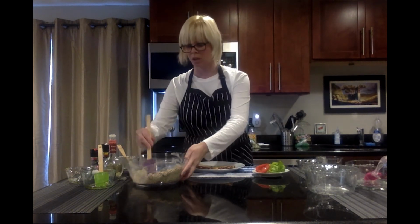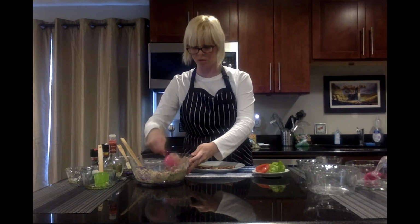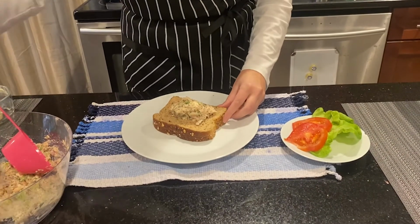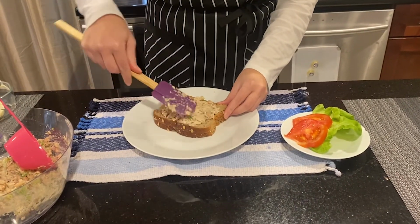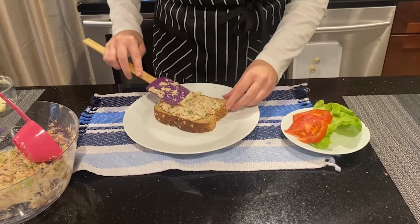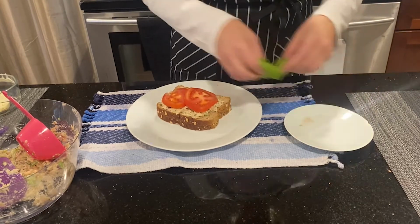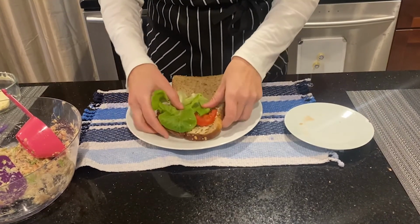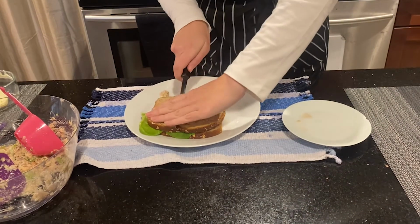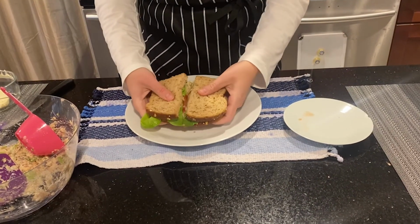And then we're just going to put a serving of the tuna white bean salad on the sandwich. It's a little less than half a cup, it seems. There we go. I would say a quarter cup to almost a half a cup would be one serving for a sandwich, depending on who you're serving it for. If it's for a child, obviously, the serving size would be a little less. And then we're going to add the tomatoes and the lettuce.